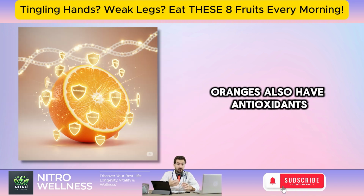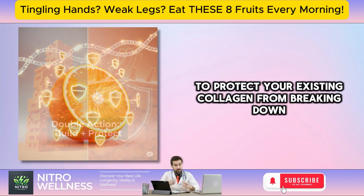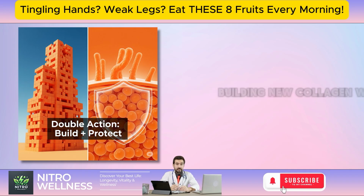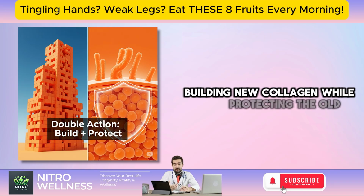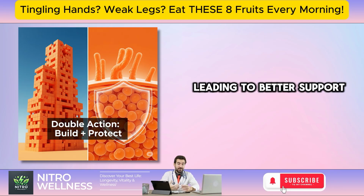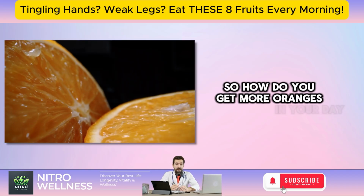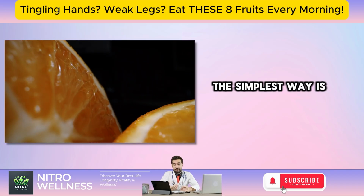Oranges also have antioxidants to protect your existing collagen from breaking down. This 1-2 punch, building new collagen while protecting the old, is what makes them so great, leading to better support for your muscles and nerves. So, how do you get more oranges in your day? The simplest way is best.